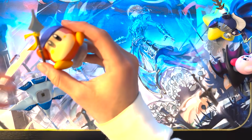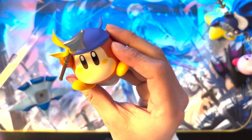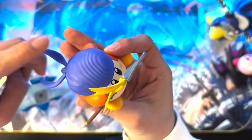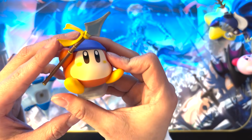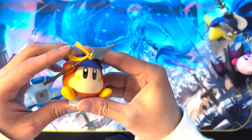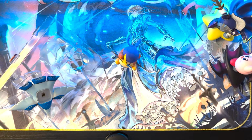Okay, Bandana Dee took a bit to get out. And this one, he's actually got little grooves on his bandana. That's pretty cute. Yeah, really nicely done. I like his pose too. I like that there's just Bandana Dee merch to begin with.